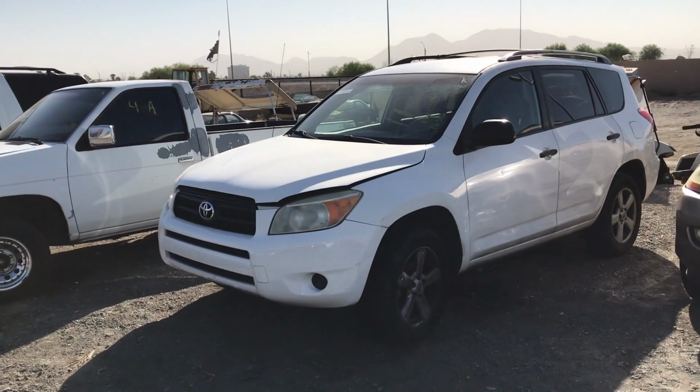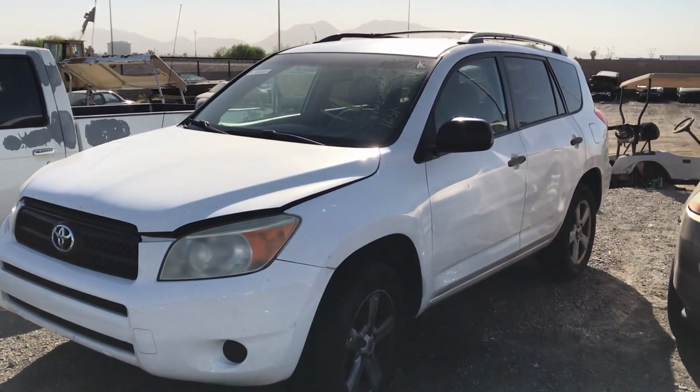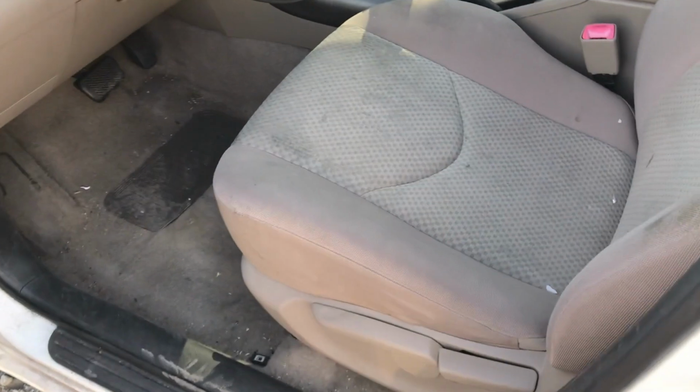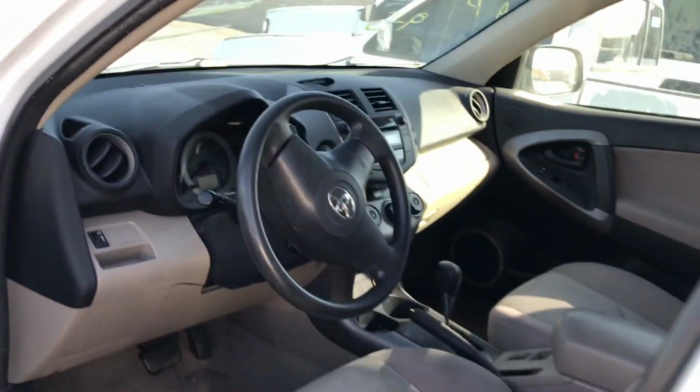All right, this is a pretty cool truck. We got a 2008 Toyota RAV4. This one has 165,000 miles. From a first glance, it looks really, really good. It does have the gray interior, which I like, but it is kind of dirty. It smells like they had a dog in here. But it is a pretty good looking car, and the mileage isn't crazy.